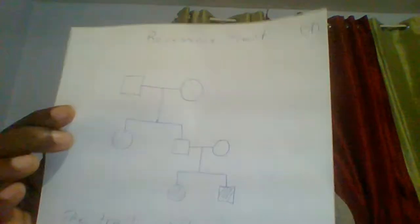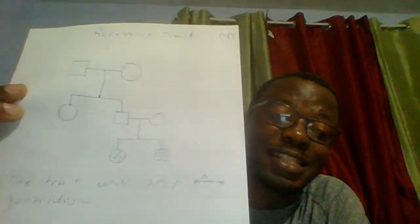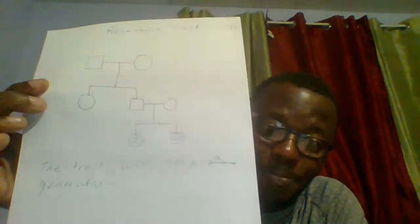So we're looking now at the recessive trait. With the recessive trait, the trait might skip a generation. If it's a recessive trait, it will or might skip a generation. The dominant trait will not skip any generation; it will make itself appear in the phenotype for all the generations. Now, in the recessive trait, you're observing here that the trait turned up in the third generation, because the trait is able to skip a generation if it is recessive. So if it is a recessive trait, it can skip a generation.